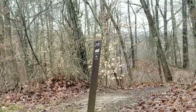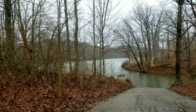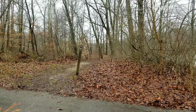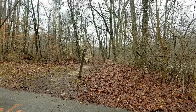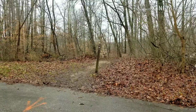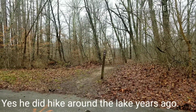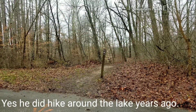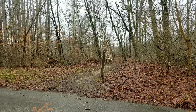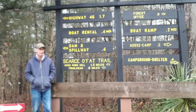Okay. Right here by the boat ramp, there's a hiking trail. There's the boat ramp, hiking trail. I wonder if it's the one that goes around the lake. My brother Larry said there's one that goes around the lake, so I think he said he hiked it. I ain't quite sure about that, but I'll get with him and find out, and I'll let you know. All right, get back with you in a bit.